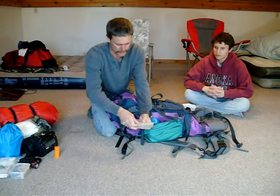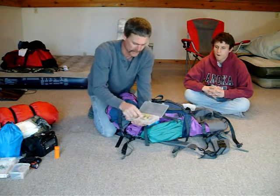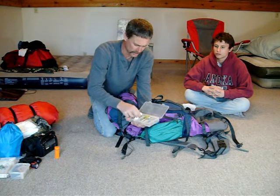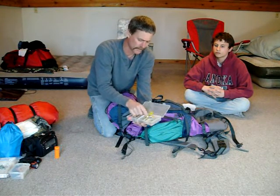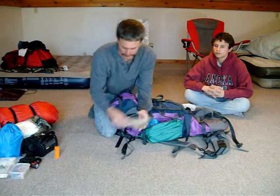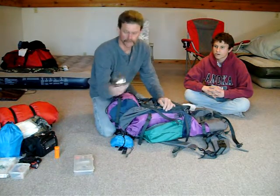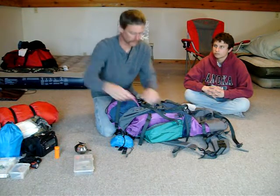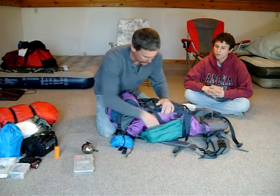Okay, this is my little fishing kit. In my fishing kit I've got leaders, I've got a bunch of line, and a whole bunch of little hooks, little bobbers, a couple of spinners. It's just regular fishing stuff. Okay, I've got a reel. I know a lot of people just throw it by hand, but I have got a reel and I've got a little rod in here. I'll show you that a little bit later.